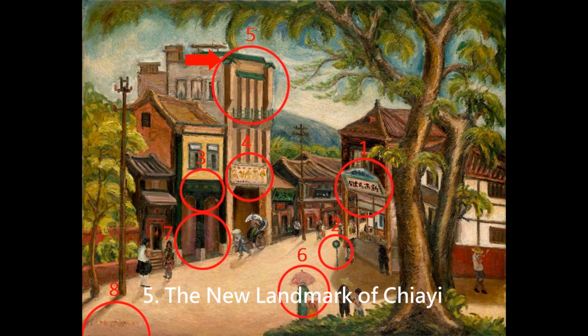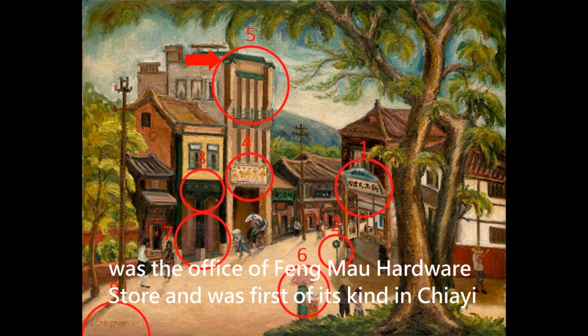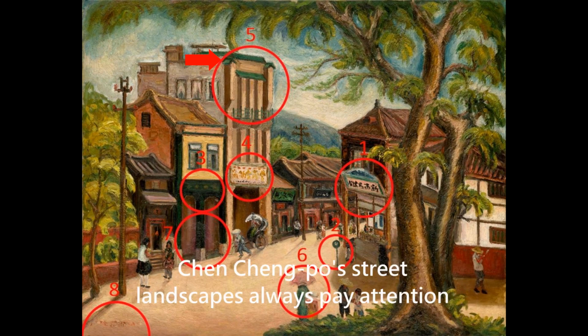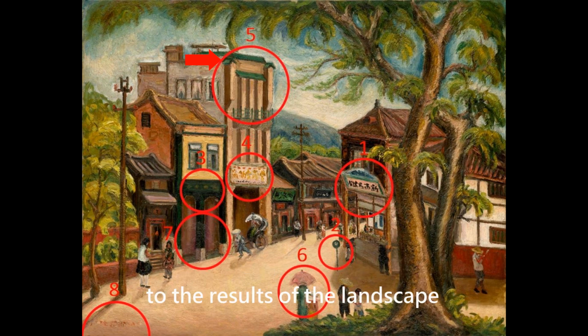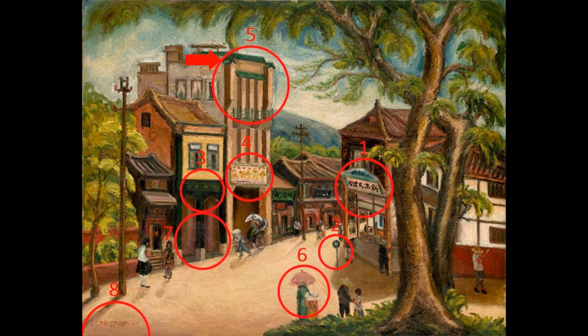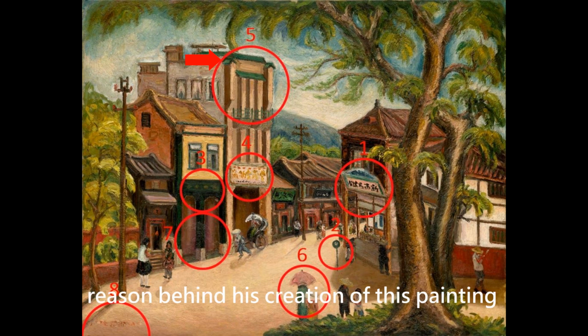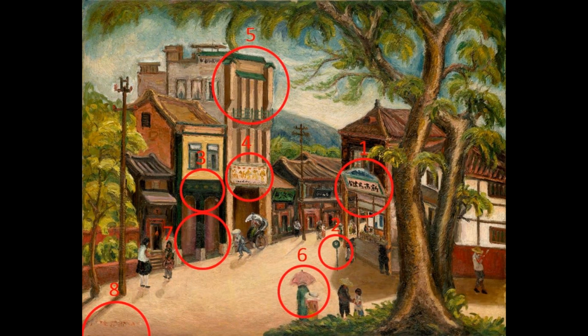5. The new landmark of Jiayi. This 3-story reinforced concrete building, completed in 1934, was the office of Fengmao Hardware Store and was first of its kind in Jiayi. Cheng Bo's street landscapes always pay attention to the results of the landscape transformation brought by modern civilization. This one-of-a-kind house is probably the main reason behind his creation of this painting.